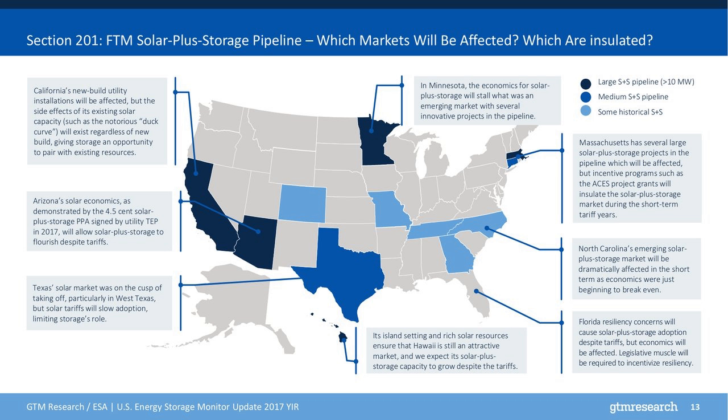North Carolina as well had a bit of an emerging solar plus storage market, where a municipal utility there was looking at it as almost a deferral asset, sending out 12 different solar plus storage projects across this distribution grid to provide a lot of services.